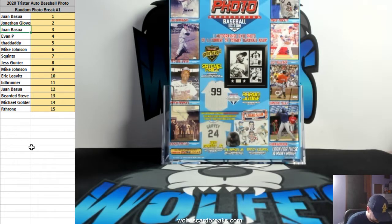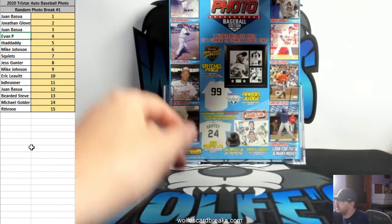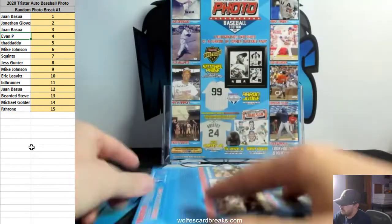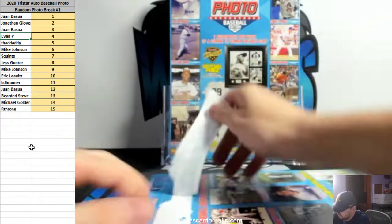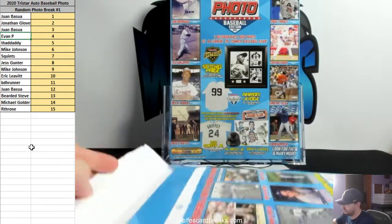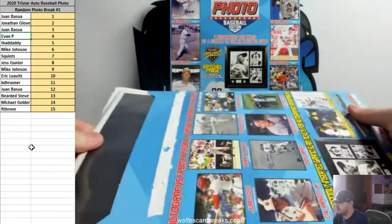These are pretty cool. I do wish they were top loaded though. I have to see if I have any. Yeah, it needs trimmed, man. It needs trimmed, for real. Evan P, you're up, man. I wish these would come off clean. Oh, that one did. Oh, it came off all right.